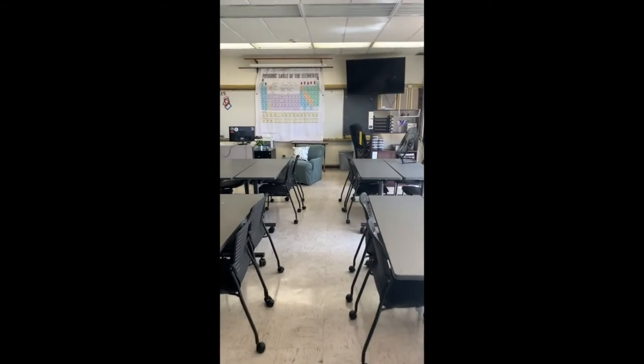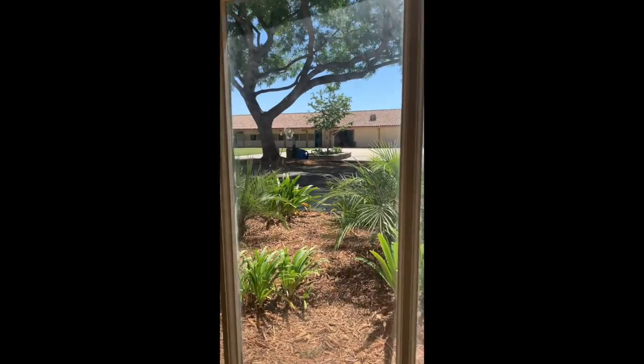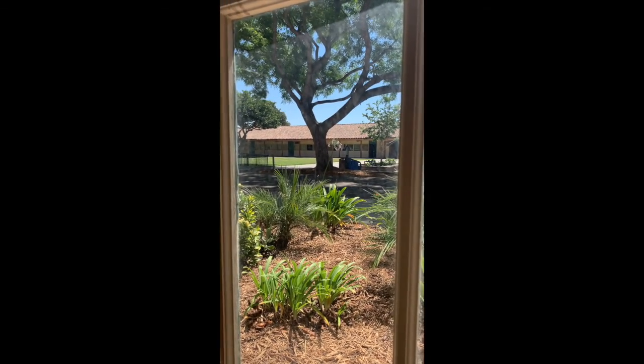Here's the front of the room. You can see we've got our big periodic table, and we've got a nice view out into the quad area. So whether you get to see it in person this fall or not, I hope you stop by at some point once we're back on campus. Sorry about the wind and the noise for this one.